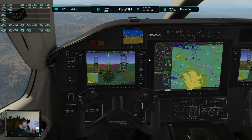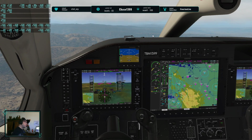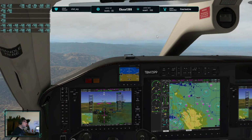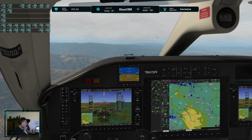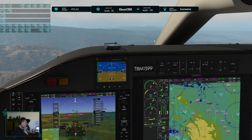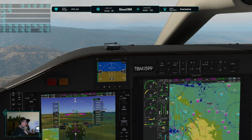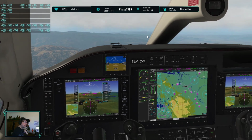And we're low enough for birds, so we're going to go ahead and close up the inertial separator. It takes about 45 seconds. Cabin pressure coming down. Fuel's even.